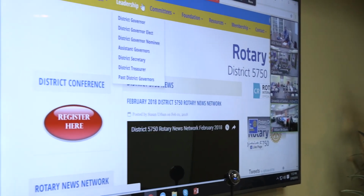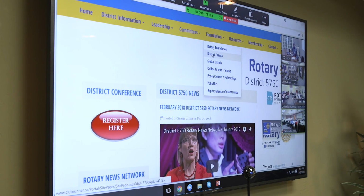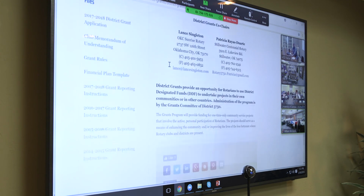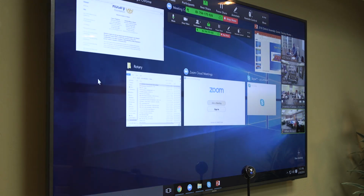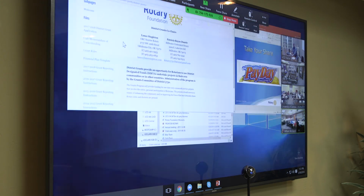Okay, so this is our district's website. If you go to the Foundation tab and come down to District Grants, here on the left, and this has not been updated yet, is where you will find your application for 18-19, the Memorandum of Understanding, the Grant Rules, the Financial Plan Template, and then all the reports for the prior years.